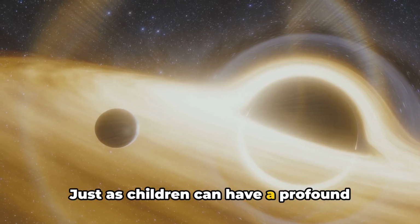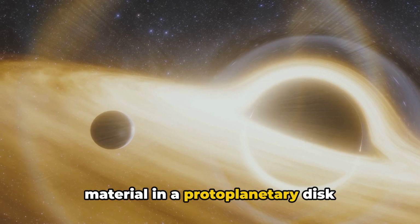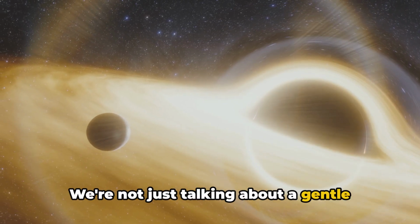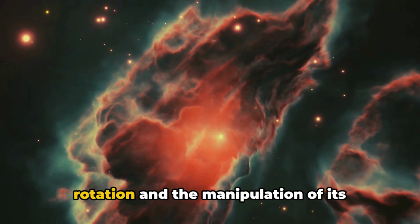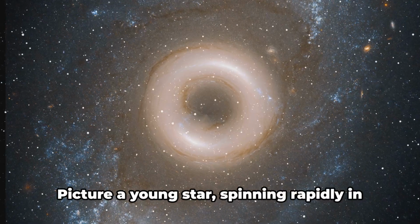Just as children can have a profound impact on their parents, so too can the material in a protoplanetary disk influence the star it orbits. We're not just talking about a gentle nudge here and there. This could involve changes in the star's rotation and the manipulation of its magnetic fields. Let's delve a little deeper.